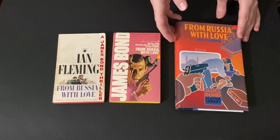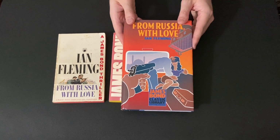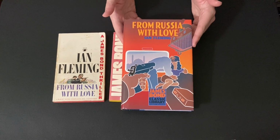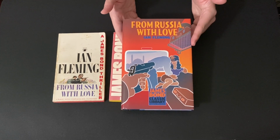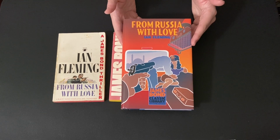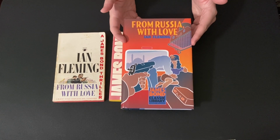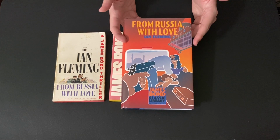Now we move on to my lone hardback. This is from the James Bond Classic Library series that was done here in the U.S. in the early to mid-1990s. I unfortunately found out about this several years after the fact, and as a budding young Bond obsessive, this was really the only major print run series for the novels here in the U.S. when I was growing up in the 90s.